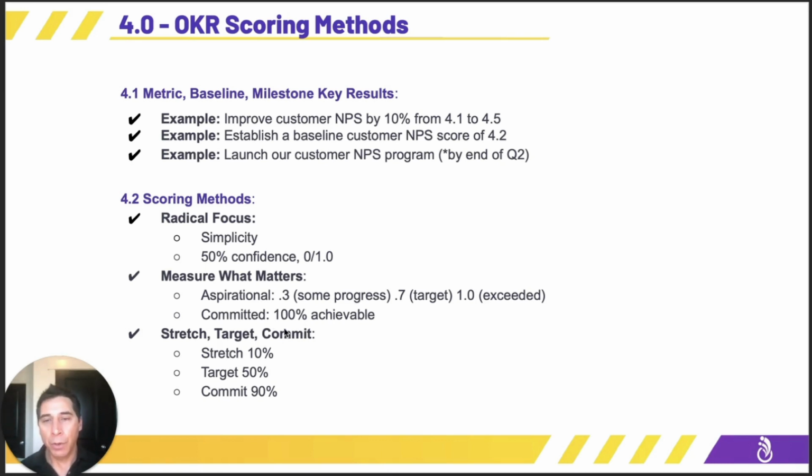And then the stretch, target, and commit method. It's from Ben Lamort. If you're familiar with him, he's really a rock star in the OKR space. His scoring method uses stretch, target, and commit. Essentially, your stretch goal is at 10%, a 10% likelihood that you're going to achieve it. Your target is set at a 50% confidence that you're going to hit it. And your commit, you're setting at a 90% confidence level that you're going to hit it. So just a little bit there on the three different scoring methods.